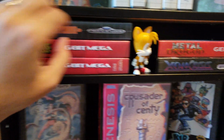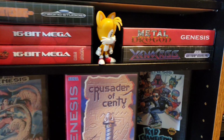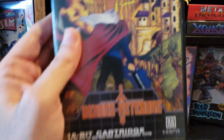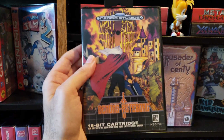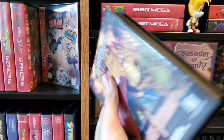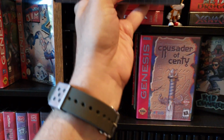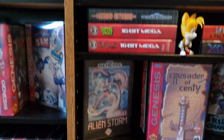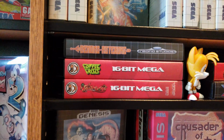This is my favorite. Let me pull this out here without knocking tails over, if that's possible. We don't want to do that. I picked this up recently, and what a great purchase. I'm so glad that I got it. Demons of Asterborg, action platformer, so good. Absolutely love it. Played all the way through it, had a great time with it.